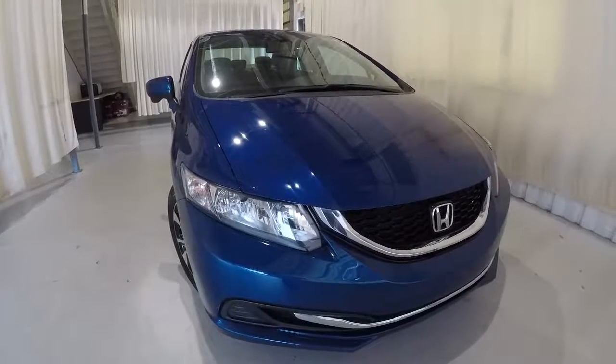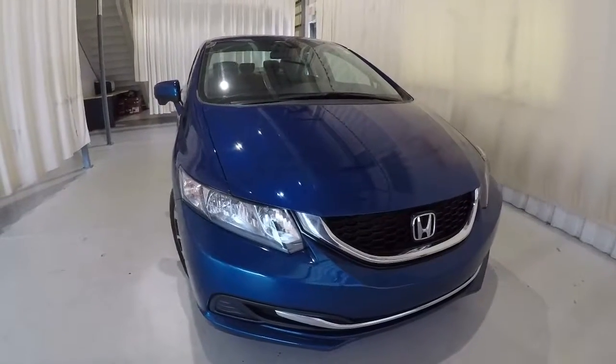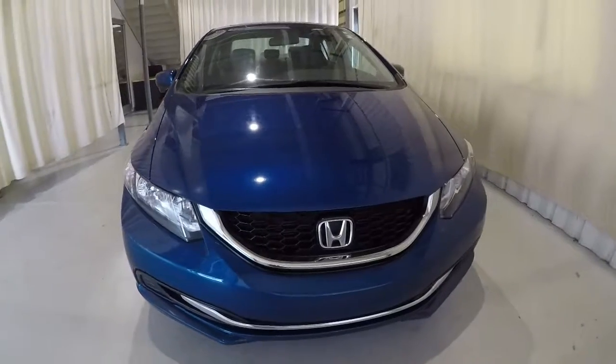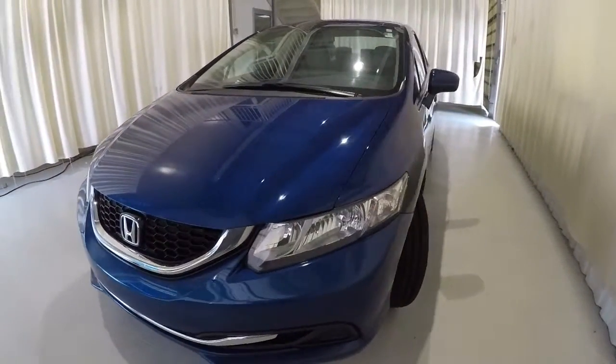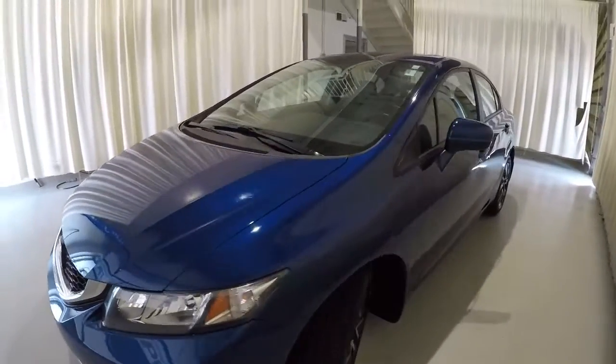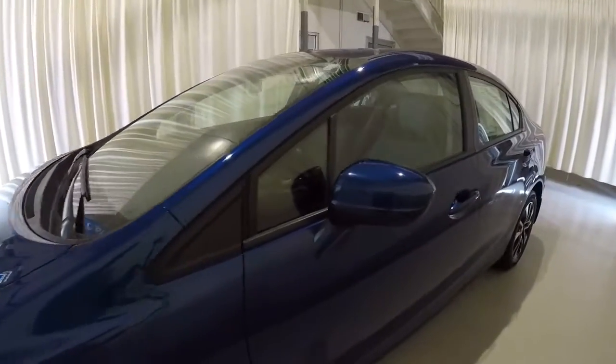Today we're featuring a 2015 Honda Civic EX. It's Dino Blue Pearl in color. It's got 39,000 miles on it. It's got a clean Carfax, one owner. We'll go ahead and walk around the vehicle with you. We'll start here on the driver's side.